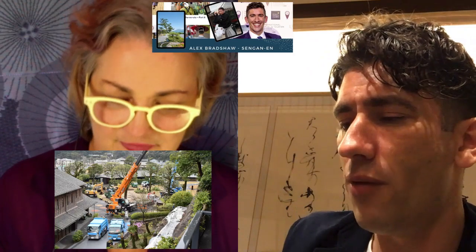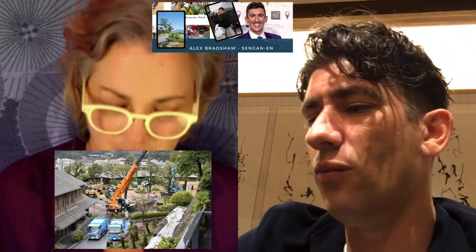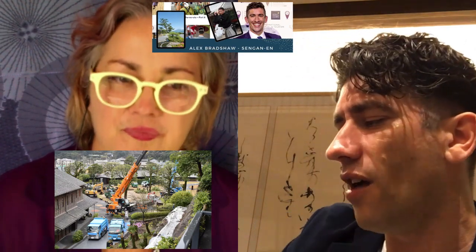But the gardens had never been renovated since 1949. So the restaurants and the shop areas of the garden were, to be honest, a little bit Showa looking, a little bit outdated. The Edo period gardens themselves have remained the same, so they've been very, very good about keeping the historical authenticity of the traditional garden.